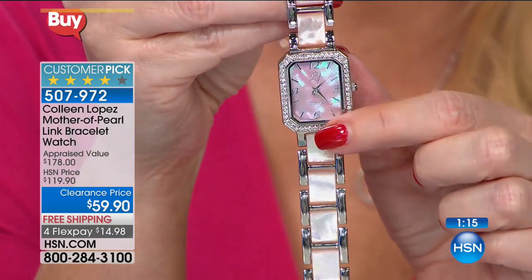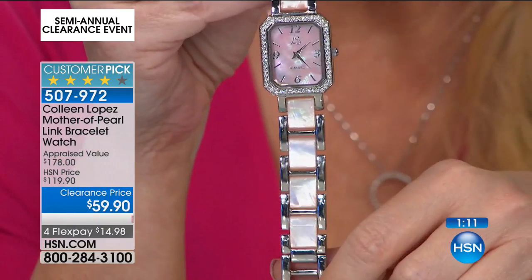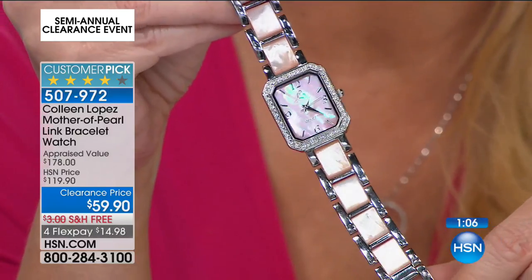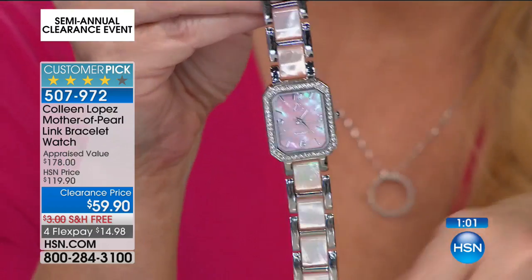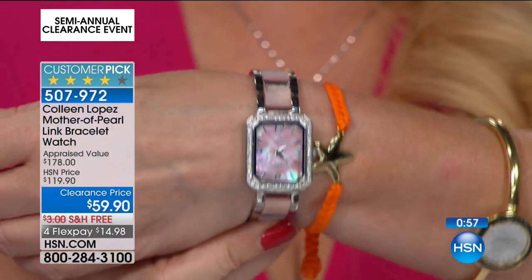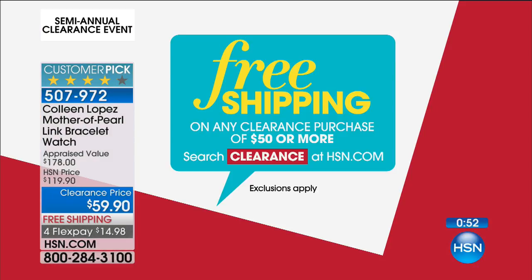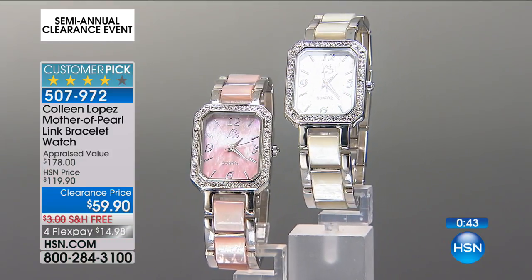Look how gorgeous. All mother of pearl is not created equal. And Colleen cherry picked and hand selected the mother of pearl that has all that aurora borealis in the luster of it. This was a big customer pick at $119. It's now $59.90 and free shipping on that one too. And remember, you are into free shipping for the rest of the day if you buy just this one item. Okay, don't wait on this. We have very few of them, and I know the pink is going to sell out first.